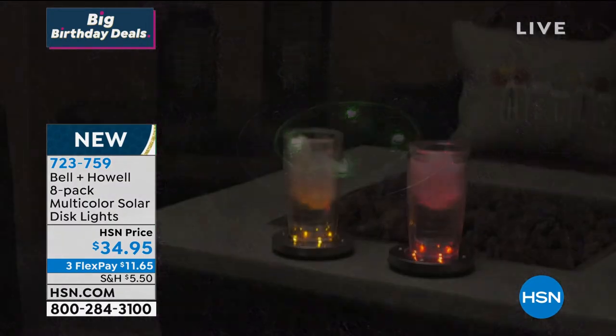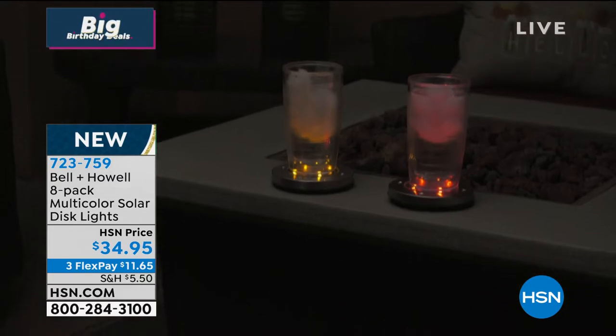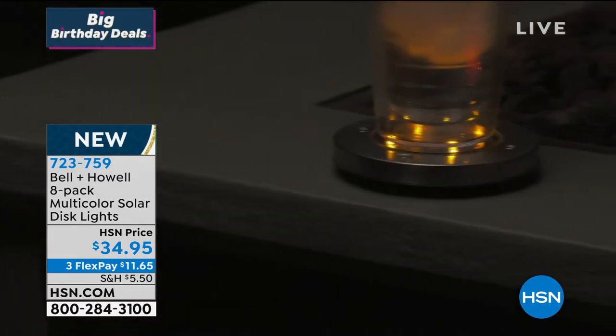The next thing you know is you got rust, and rust loves to move from one piece of metal to another. So that's what happens in that instance.